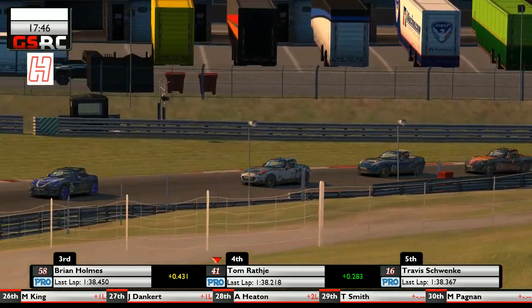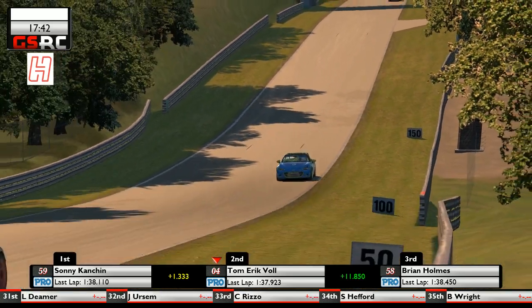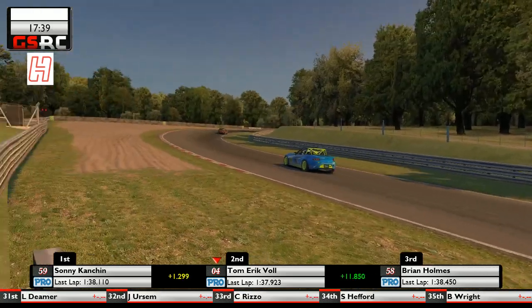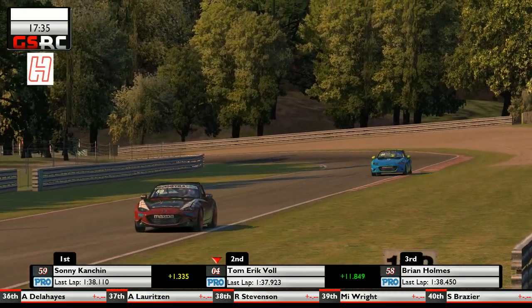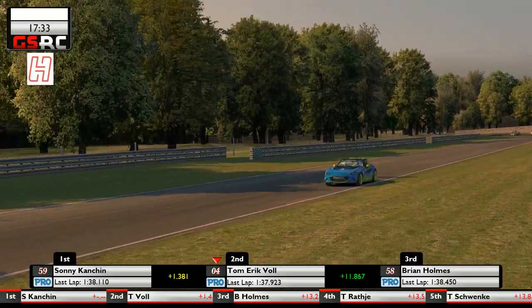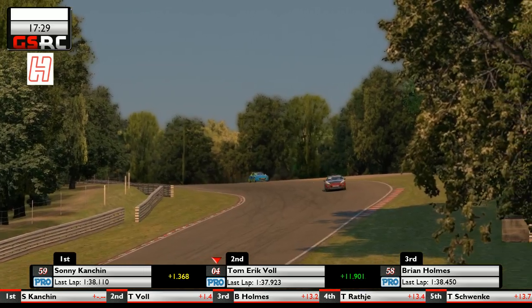In comparison, at the front of the field, Tom-Erik Voll's trying everything, but Kanchin is just that 1 second too far in the road, in the distance. The carrot is dangling, but the stick is just a little bit too far out of reach for Tom-Erik Voll as the leader. Sonny Kanchin heads into the right-hander of Westfield Bend.